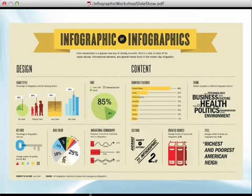So there's a lot of bar charts in infographics. These are the countries that most use infographics, etc. Basically bar charts, pie charts, and pictures are a very big part of creating infographics.